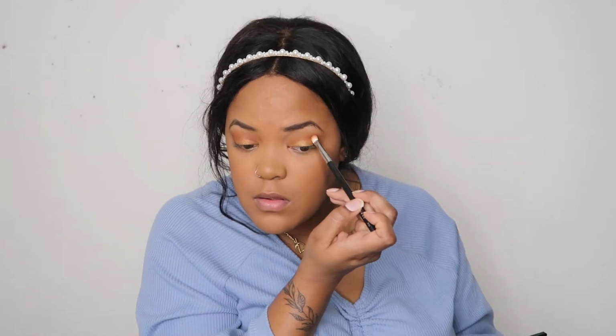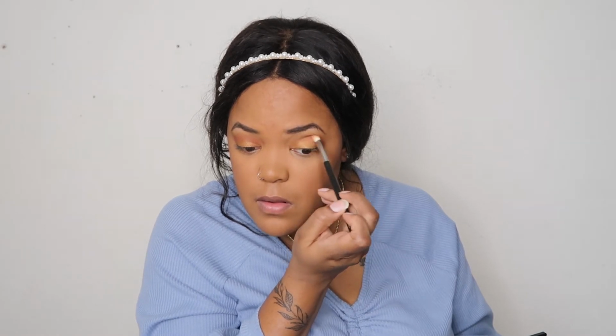All right, so now that our base is done, we can go ahead and finish up these eyes. I'm a little sad because I wanted that purple to really pop, and it's not really popping anymore, but I'm scared to go over that. But we're gonna try it. So I'm just gonna go back into that purple shade that I used and try to pop it in my crease. Okay, so that's a lot better. A little bit more pop, but I'm just going to blend.